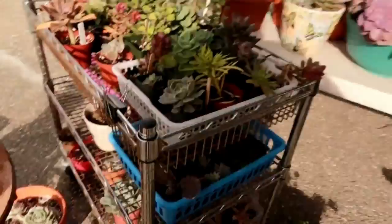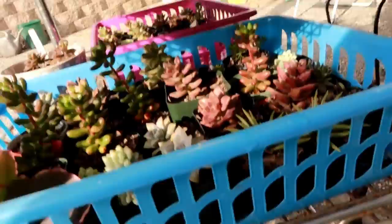Like, look at this one. This is that Fachenkwe, I think. Yeah, so these are all for sale. Let me know.